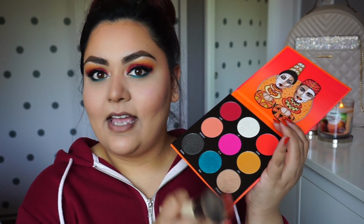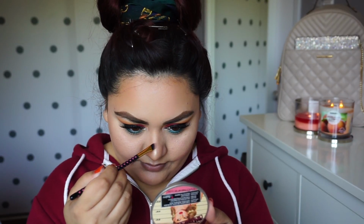For my highlight, I think I'm going to try to use these as highlighters. So I'm going in with a dog blue. That's the same color that I used everywhere else, and I'm just going to lightly apply it to my cheekbones. It looks good. It looks like a really nice natural type of highlight, especially when you take it lightly. I'm also going to lightly take it on my cupid's bow and on the nose.